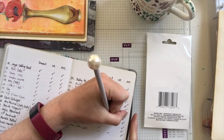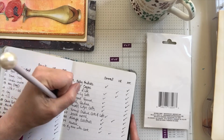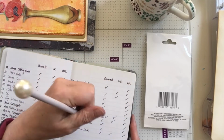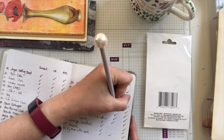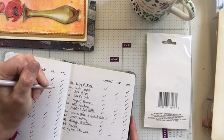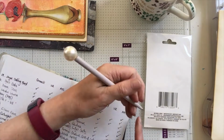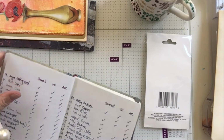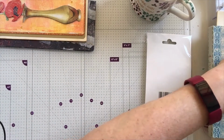Oh! Jessica Marvel has done a VR. Tammy's given me a shout out. She hasn't done one, and Amber says she's done one. I think Artsy Grandma's done one as well. And I need to check Side Gig Crafts, but Sally has. Sally Hendricks did a lovely VR. So we've got something else to look at.